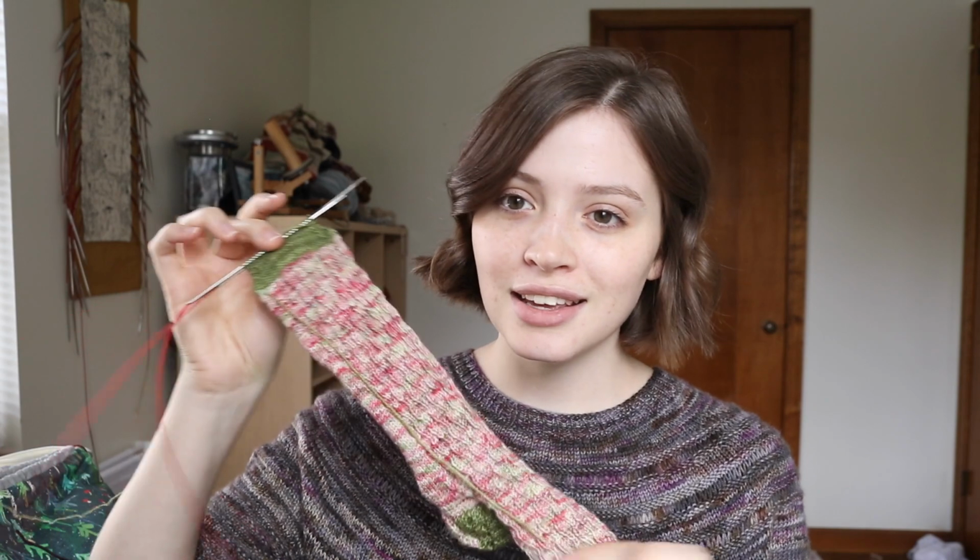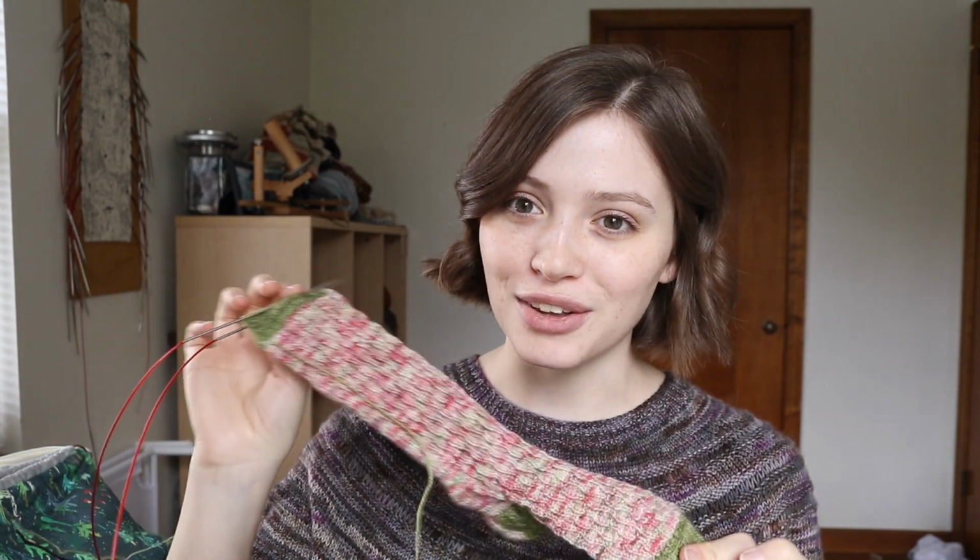I've shown you this pair of Craggy Shore socks. Still not done, pretty close, but I'll give you more information when I'm done with it, because you've already seen it before in the past few episodes. And I started a second version, or a second size of this, because I had extra yarn.